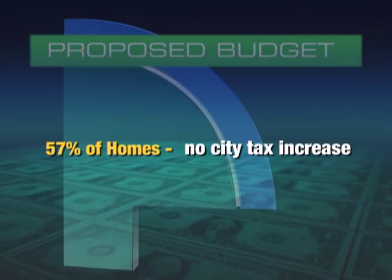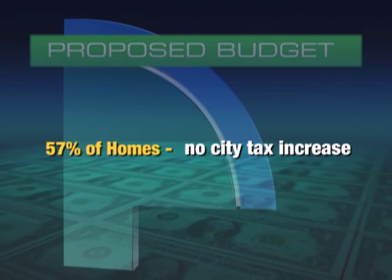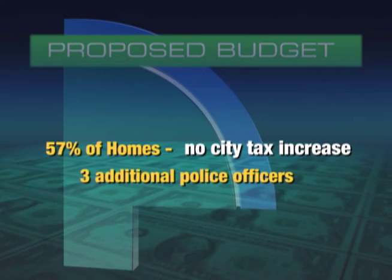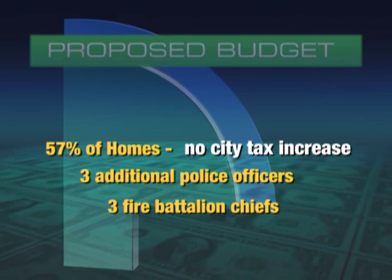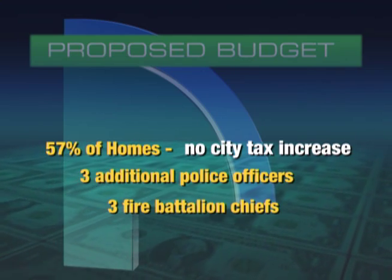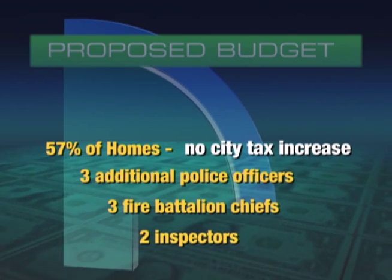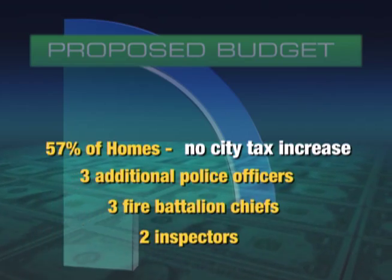Fair and reasonable. That's how Brooklyn Park city staff assess a proposed budget that calls for a 2% increase. According to city staff, 57% of homes will not see an increase on their city taxes. The budget calls for 3 additional police officers. It would also add 3 fire department supervisors. A grant would fund those positions for 2 years, but the city would have to pick up the tab after that. The budget would also add 2 inspectors for housing and building activity.